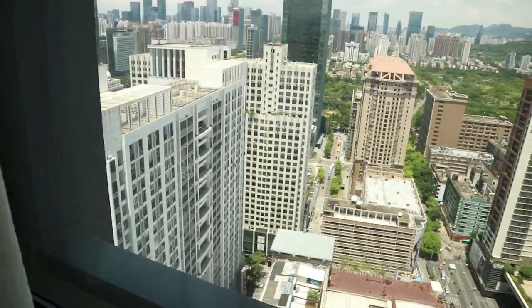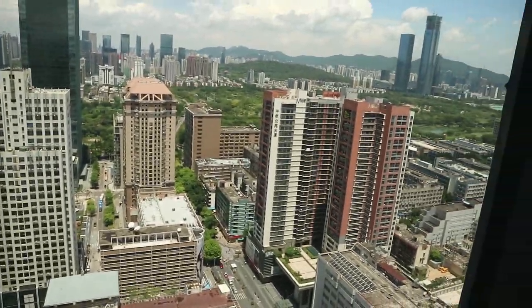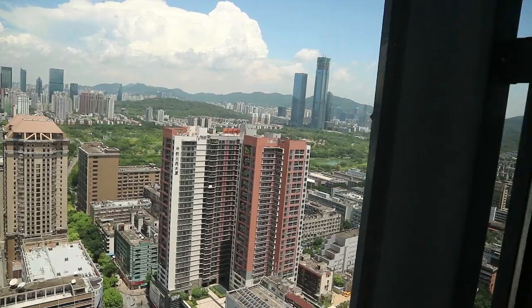All right, we're finally here in Shenzhen after 2 days of travel, and we just met Elias. Hello! Hey! So let's have a look at Shenzhen. That's what it looks like. Looks beautiful.